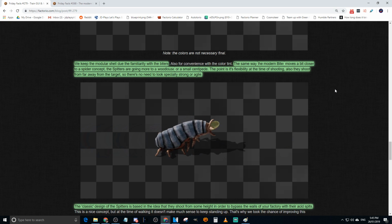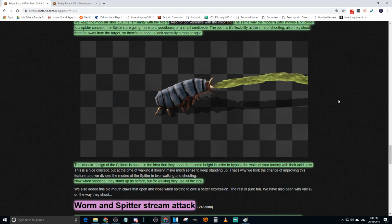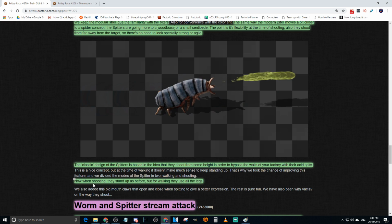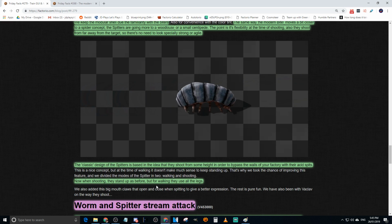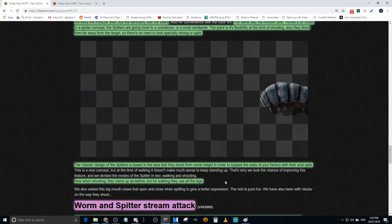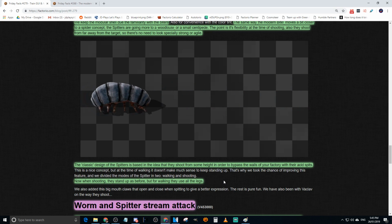So, new spitter. The classic design of spitter is based on the idea that they shoot from some height in order to bypass the walls of your factory with their acid spits. Now when shooting they stand up as before, but for walking they use all the legs. I sort of like it, I sort of don't. Yeah, I wasn't sure about it originally, but it does make sense, and I think the reason why I don't like it is because it's the familiarity problem. We're so familiar with the old spitters, we don't like the change.